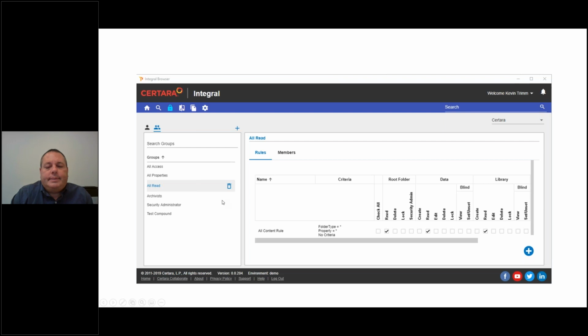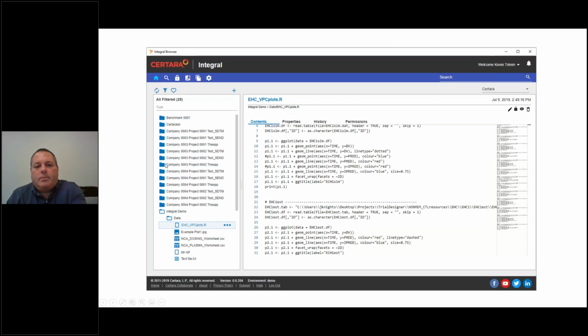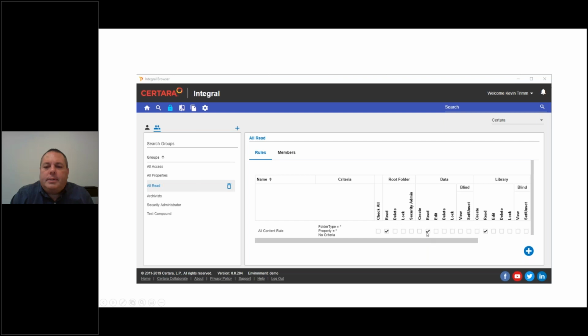Here's another example. This is the security module in Integral, and it will show different roles. So there can be roles such as administrator, write user, read user, archivist, or partner, and a summary of different accesses to root folders, which are, if I go to the previous slide, these folders in blue are root folders. Data folders, where the input data can have either read or write access, as well as whether a user can delete or lock the data set. Also, whether the file is blinded or not. And then library files are typically shared files that might be used in more than one study. An example might be a workflow template that you want to reuse for several different studies within the system.